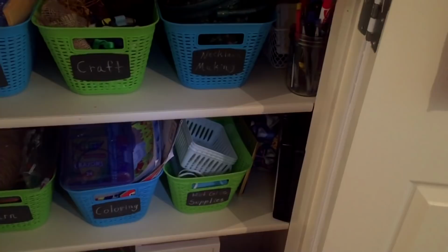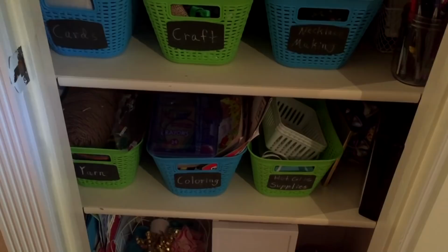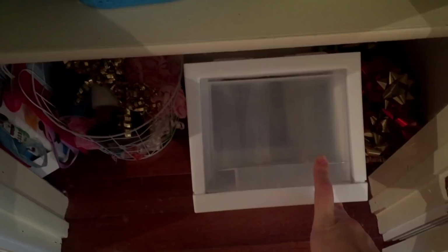Onto the next shelf is the same Dollar Tree baskets, and to the left I have all of my yarn. The next one is Kyle's coloring stuff and craft stuff, and then the next one has hot glue supplies, and then I just have some plastic containers that I didn't use on top of there, and on the far right is just some random things stored in that corner. This plastic container is now empty, so if I have more stuff that I need to store, I can keep it in this container.